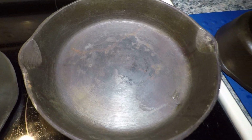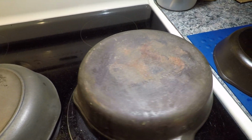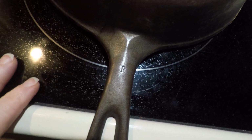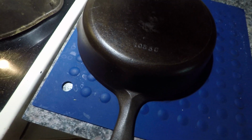It has a little bit of rust on it, some old seasoning. It just needs to be cleaned up. And on the back, you can clearly see what you're looking at. I didn't notice until just now that there is some writing on it. It's kind of hard to show you. You can see what looks to be a W there. So it may be an unmarked Wagner. I thought it was an unmarked Wagner based on the sidewalls and the pour spouts and the way the handle is. I actually have a Wagner here.